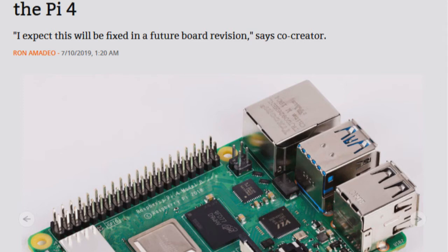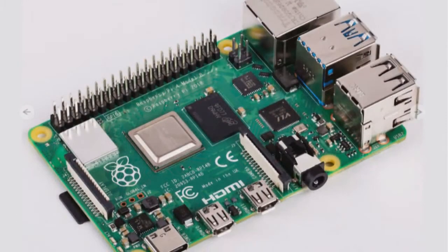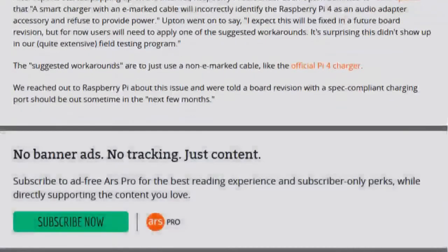You can still use it, right? It's just that you've got to remember there are two types. If you're using one of these smart cables, what they call an E-marker cable, which is a USB cable with a chip inside it, that negotiates the power management of the USB. Yeah, so since the USB-C port on a Raspberry Pi is wired incorrectly, these smart cables don't detect the Pi 4 as a USB charger. They actually detect it as a USB audio adapter, and then they don't charge. So that's the problem with it.